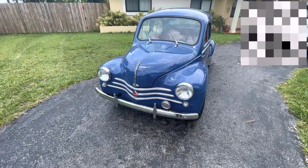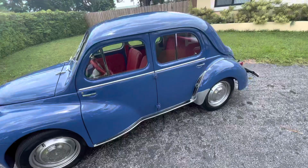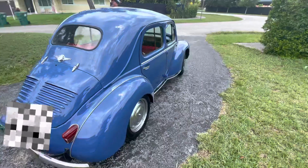How you doing, guys? This is a 1960 Renault 4CV, completely restored. But this one's actually a one-of-a-kind vehicle. Even though it looks completely restored and all original, powertrain-wise, it is not original. I guess you could call it a resto mod.